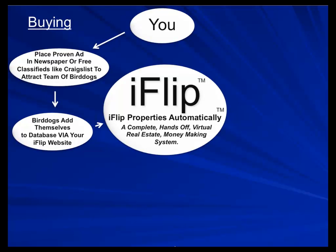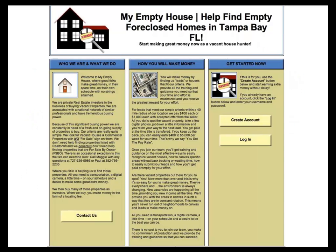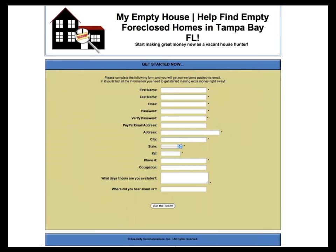All right, so this is an example. We have all kinds of different templates. This is an example of one user's bird dog website. It talks about who we are and what we do, how you make money, how to get started, create your account, or log in. So the bird dogs come back here to log in once they've set up their account. They fill out a little form. They create a password account for themselves. They hit join the team at the bottom, and boom, you get a notice to say you have a new bird dog, and they get the welcome training message.